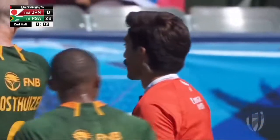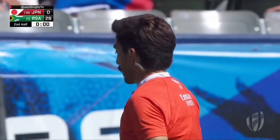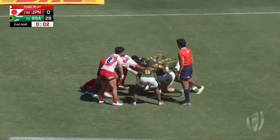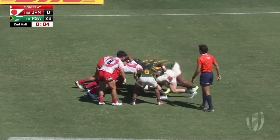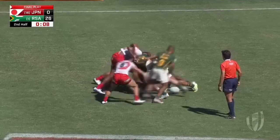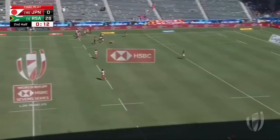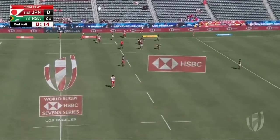I see Cisco Lopez there in picture, the referee. Well, not only is this game beautiful for the players coming through, but a young American referee who's come through the ranks. Cisco Lopez, now one of the best in the world. Rugby rising in America, hosting Rugby World Cup 2031 and 2033 as well as the Olympic Games here in LA in 2028. And South Africa put this one out, and that's the full-time whistle.